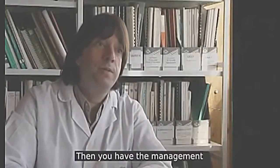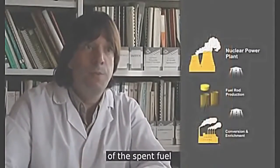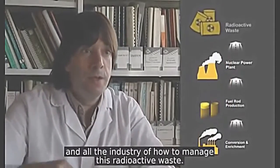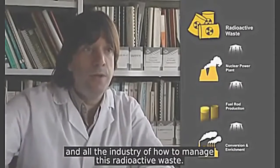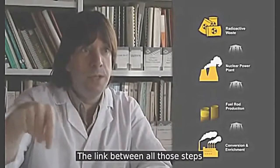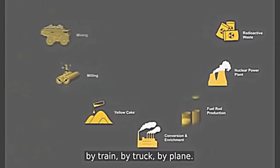So then you have management of the waste, spent fuel, other kind of low-level waste, and all the industry of how to manage those radioactive waste. Obviously, the link between all those steps is transportation by train, by truck, by plane.